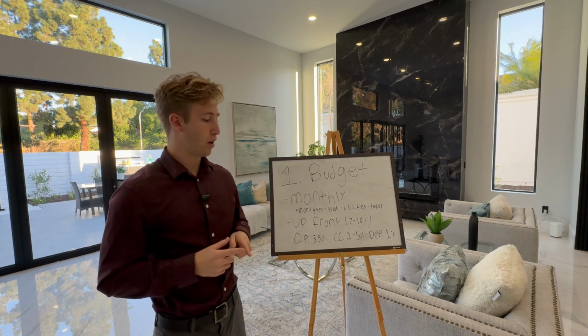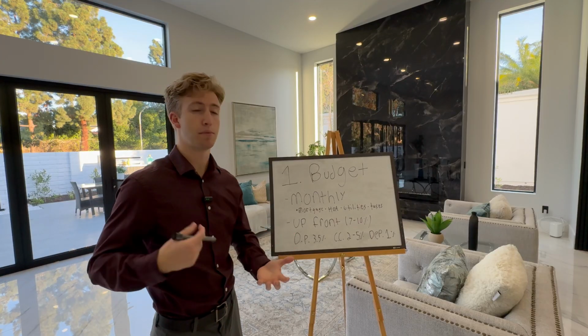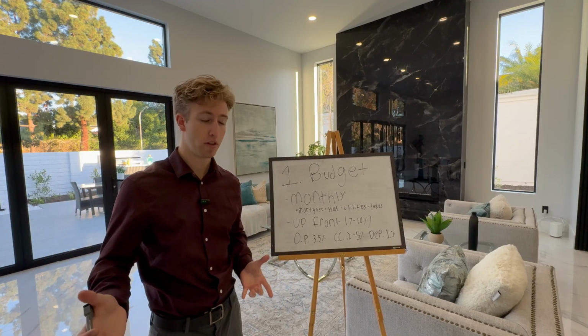So number one is obviously your mortgage. Because you're going to have a loan on the home, you're going to have a mortgage. That's going to be a cost every month. Most people cut it there. How much can I afford on my mortgage? But there's going to be more than that.